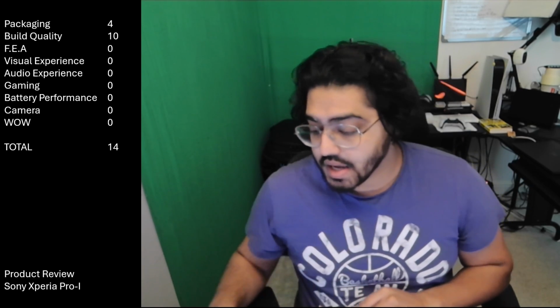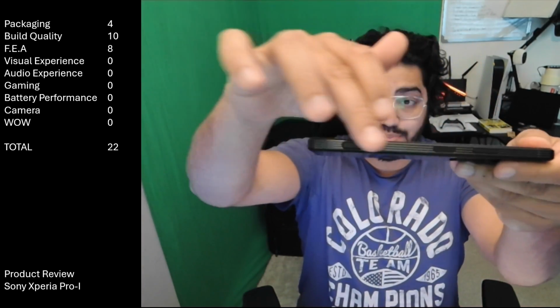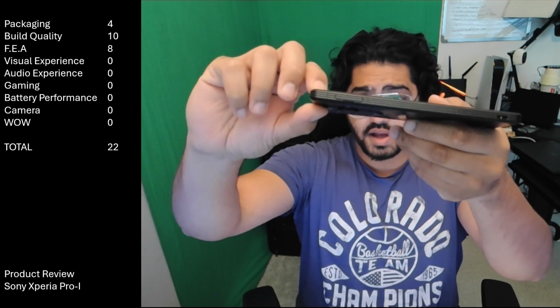Next area of grading is FEA. FEA stands for functionality, ergonomics, and accessibility. In this area, I've rated the device a high 8. And the reason I've done that is because of all these buttons over here, which we're going to touch on in a second. At the bottom, you have a USB-C input for charging and whatnot.